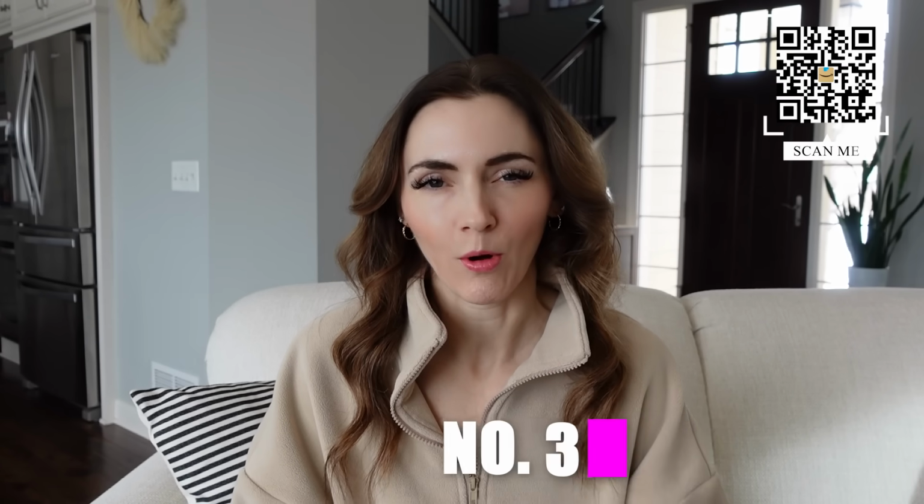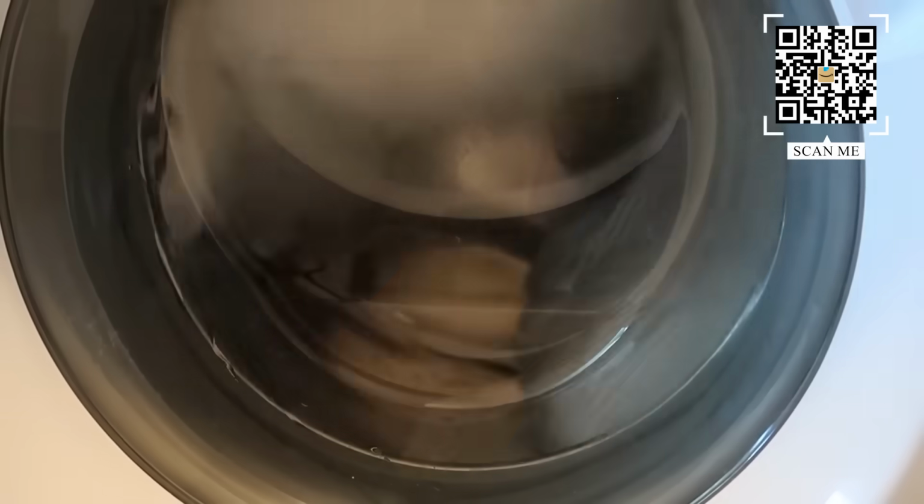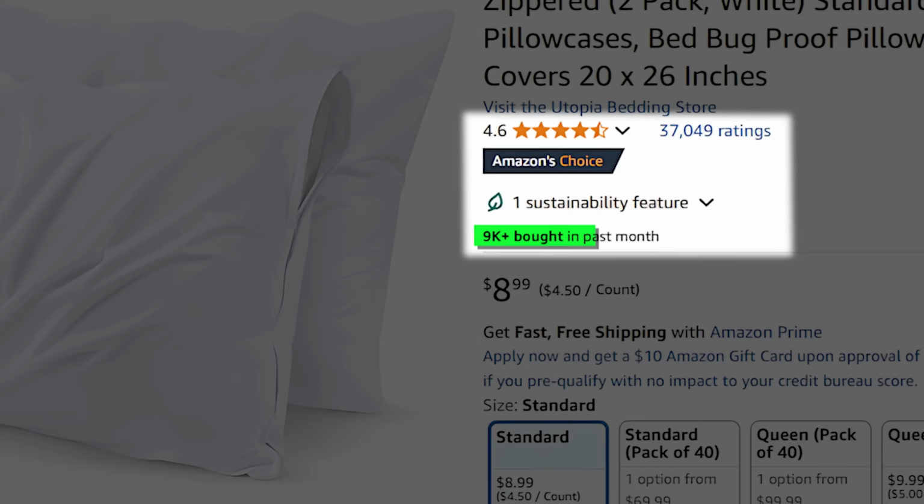This next item, I'm appalled that I have not had this in my life sooner. Waterproof pillow protectors. Now, you know, I wash my pillows every 3 months or so, but I do drool when I sleep, in full disclosure. So can you imagine? I'm not washing these pillows until every 3 months or so. Granted, I do wash the pillowcases every single week, but it soaks through to the pillow. Like, yuck, disgusting, nasty, that's the truth. So I had to get my hands on these number 1 best-selling pillow protectors. Over 9,000 people have purchased these within the past month, and there's currently over 35,000 ratings.